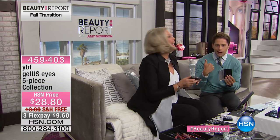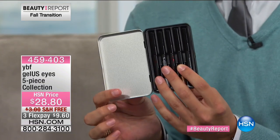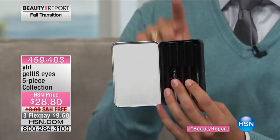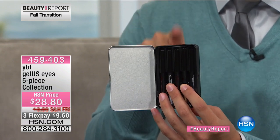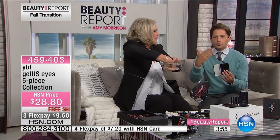Because if you're sweating right now, like me, it's not going to run, it's not going to smudge, it's not going to come off. If you're crying, if you're laughing, if you're jumping in the pool, these are those gorgeous, long wear, go on, stay on, creamy gel eyeliners. You get the perfect color palette for the smoky eye, for the neutral look.